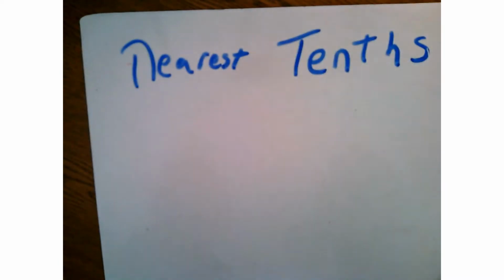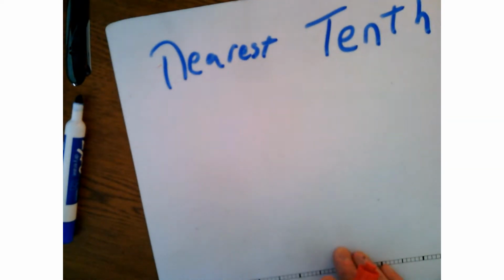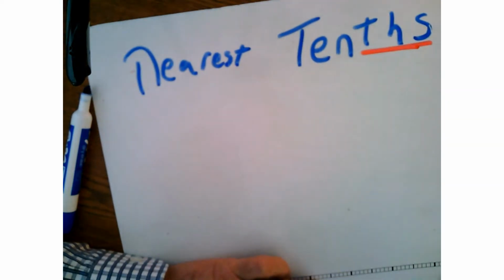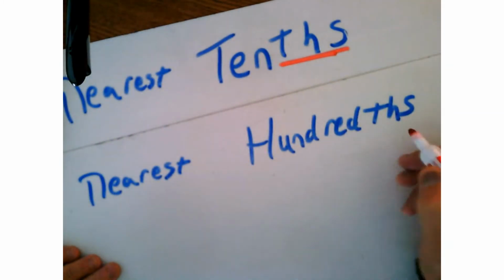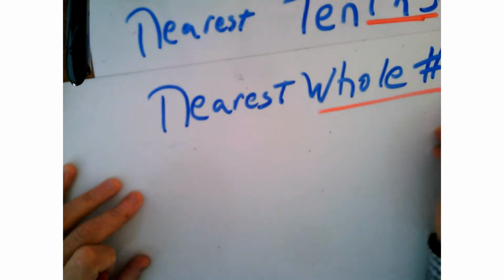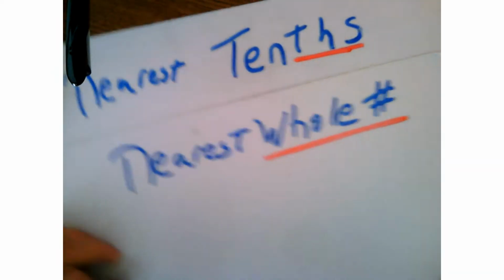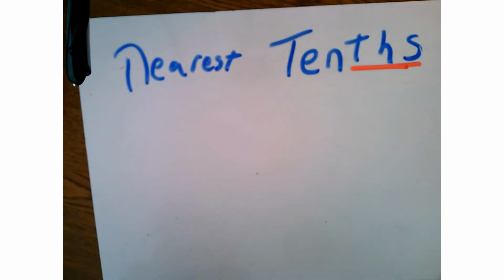Alright, let's look at some examples of rounding that you're going to see on homework tonight. Sometimes it'll ask you to round to the nearest tenths, so you're going to have to remember these place values. You remember we talked about hundredths, you might be asked to round to the nearest hundredths. You also might be asked just to round to the nearest whole number, so that's not even to the decimals yet. That's just the unit, the number one. So let's take a look at a couple examples of tenths.